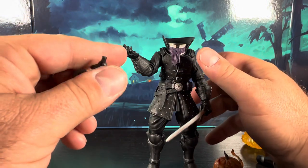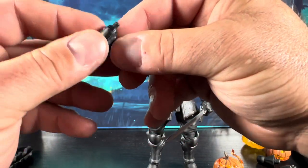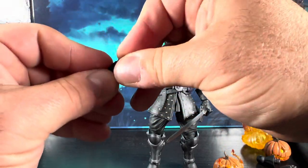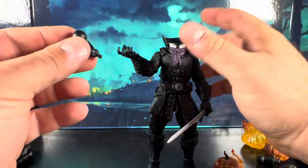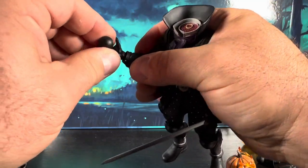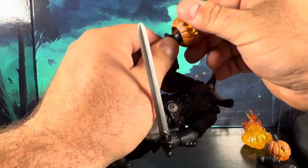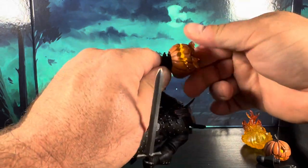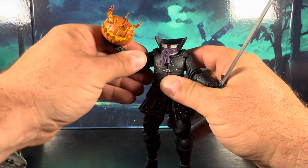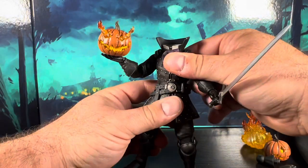Oh my. So the holding hand, does this have a hinge on it? It does have a hinge. A rather stiff hinge, but it is there. So you can have him holding his pumpkin hand. It is rather a tight fitment. I would definitely heat that up. Don't do what I just did, which is play with fire there, Anthony.